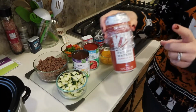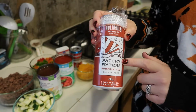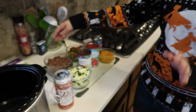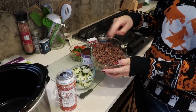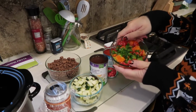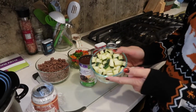And pumpkin beer. So we actually use the Holly Daily Patchy Waters pumpkin ale. So good, but that's really the key, is the pumpkin beer. And then you can really add in whatever you want. I'm putting in some ground beef with some onion. These are garden fresh tomatoes and garden fresh jalapeno. And some garden fresh zucchini.